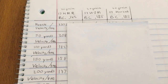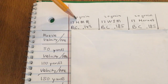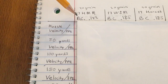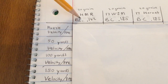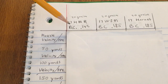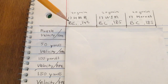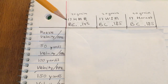Got most of it covered up here. As we start from left to right, we've got the 17 HMR, the 17 Winchester Super Mag, and the 17 Hornet. I'd like for you to start to look at what the BC is. That's the Ballistic Coefficient. The Ballistic Coefficient is basically a measure of how efficient a bullet is at cutting through the wind and how efficient it is at hanging on to the speed that it starts off with. The higher the BC number, the better speed and energy a bullet will have downrange.